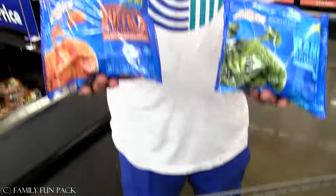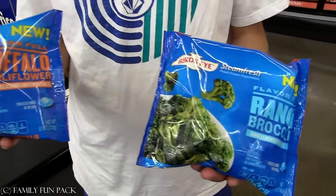Everybody, we're getting ready to do a special challenge with the kids using some flavorful vegetables from Birdseye. So we're here at the store getting all kinds of vegetables. We are getting some of these and also some of the new flavor ones, like the buffalo cauliflower and the broccoli ranch. I love these flavors. I can't wait to see what the kids think.